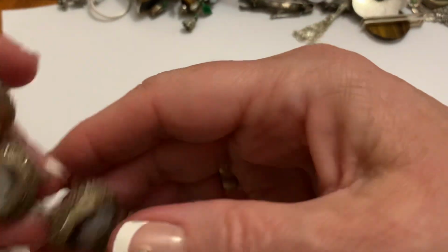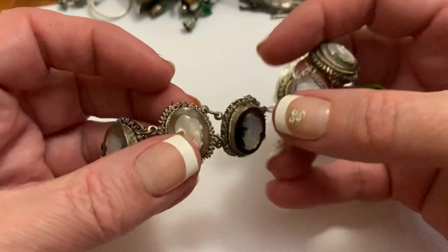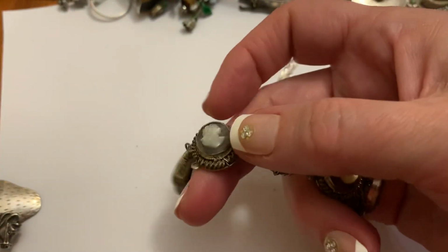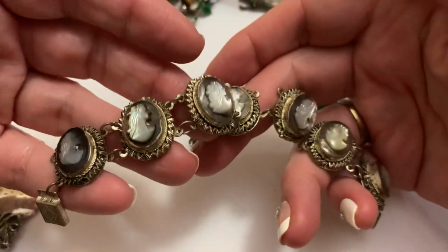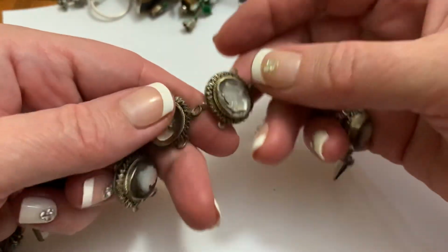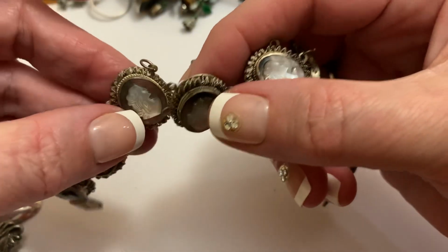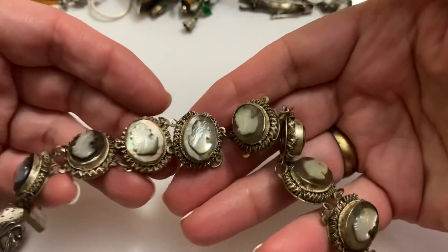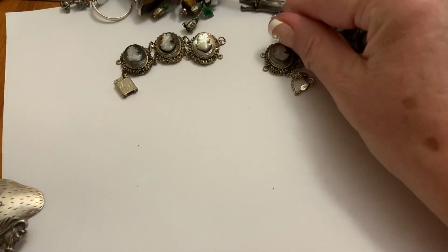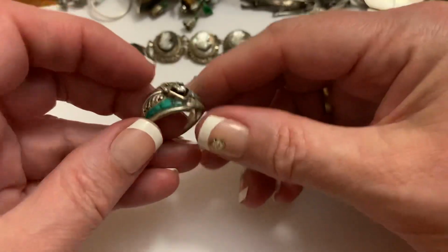Then we have this, which I keep saying I'm going to fix. It's sterling and mother of pearl, and I keep flipping it. And all it needs is the little jump rings, but I just haven't fixed it yet. It's a beautiful cameo bracelet, kind of like, I think, a little canateel on the ends. So I need to get that fixed. But I want to put the sterling jump rings. I don't want to just put anything I have lying around.